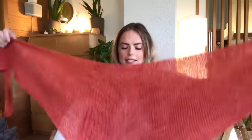Alright, other finished objects. I cast on this shawl last time that I was podcasting. This is a very simple garter shawl that I made, where you do increases on every row at the sides and every second row at the center, and it's just knit with knit stitches, so it becomes garter. And this was because I needed a break from cabling and something simple in between this fairisle.